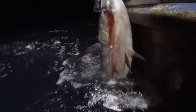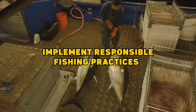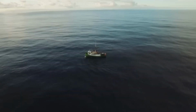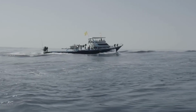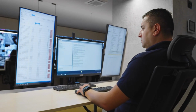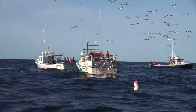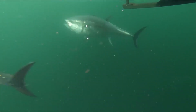To ensure a prosperous and equitable future for the tuna industry, a concerted effort is required to implement responsible fishing practices, promote sustainable aquaculture, and prioritize the conservation of marine ecosystems. This involves collaboration between governments, industry stakeholders, and local communities, and the adoption of stringent regulations and monitoring systems. By balancing economic imperatives with environmental stewardship and social responsibility, the tuna industry can continue to thrive while preserving the delicate balance of marine ecosystems.